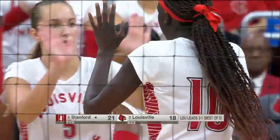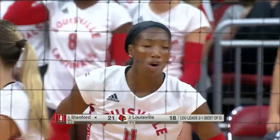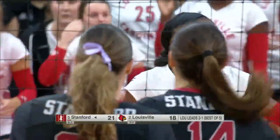Big service error that time. The crowd was back into it. That'll give Stanford the 3-point advantage once again. Elena Scott, 18 digs. Elena Ogilvy with 18 digs as well.